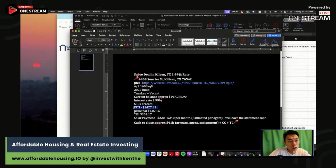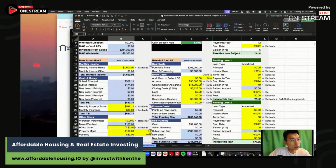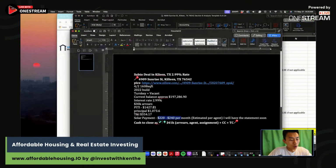When I saw that the total PITI was $1,427 plus a $220 solar payment. Oh, I forgot to put in the solar payment. Minus $220. That's going to make this even a worse deal. Minus $477. So this is even a worse deal. So this is how you recognize whether or not it was a deal.